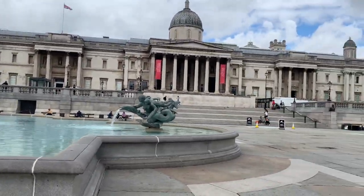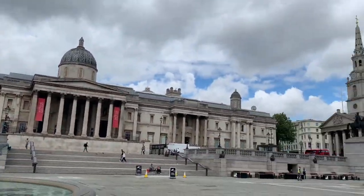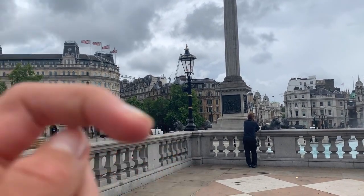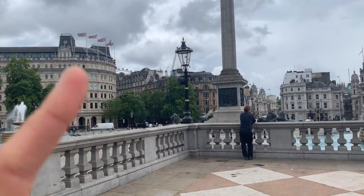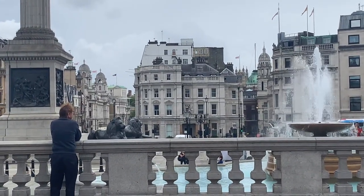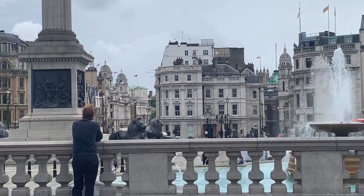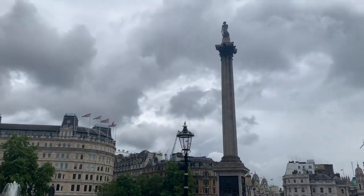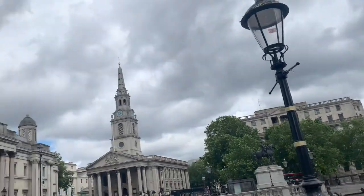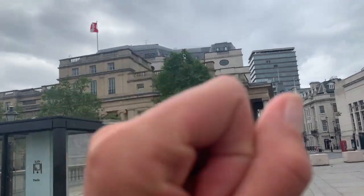Whoa! So, and these are the fountains. You're not supposed to get in them, but I feel like when it's hot, people get in them. So this is a really cool spot because, oh, my hand, just here you can see the London Eye, but then down there you can just about see the top of the Houses of Parliament. Look at that. And then there's this guy. Oh, and that's the Canadian Embassy. Woo woo!